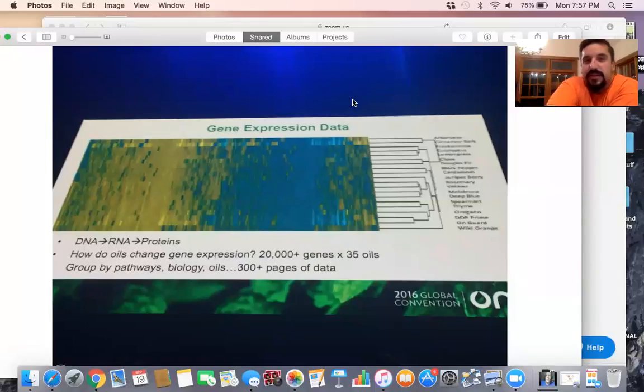I know that just really looks like an old Atari game. I mean, seriously, that's what it looked like to me. But what's amazing is that, as you can see right there in bullet number 2, 20,000 genes times 35 different oils. Wow, all right. So they were able to actually see the biochemical reactions happening with the oils on the gene complexes we're looking at. It's unbelievable the data that they're pulling because of this.